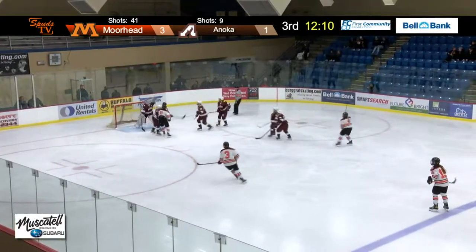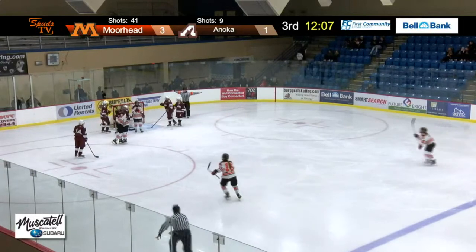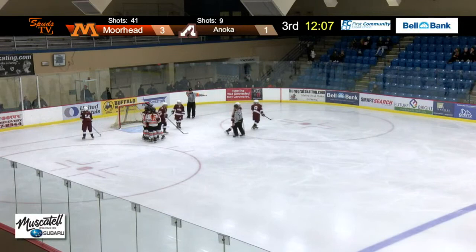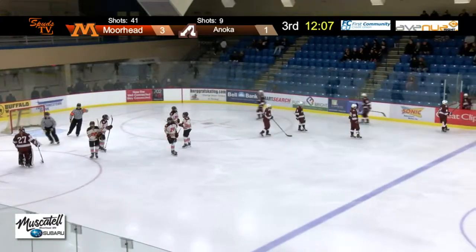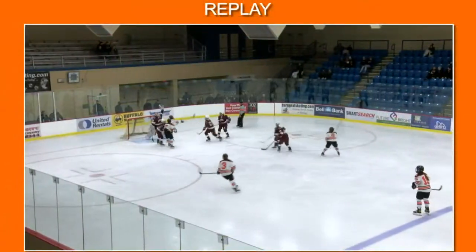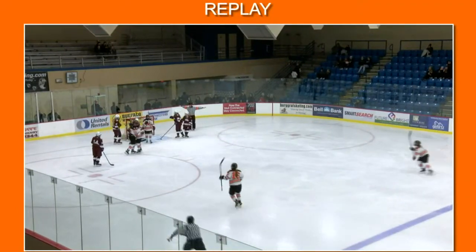Now Grammer shoots it high up off the glass, comes back to Holm, who buries it for the rebound and a goal. Nice. You know, just a little puck luck for our Spuds. That came high off the glass, bounced back up to Holm, who finishes it. Yeah, I think Grammer's going to get the assist on that goal from Holm. No doubt about it.